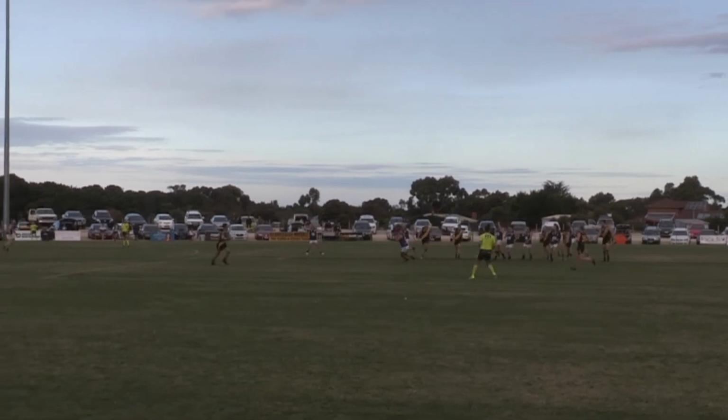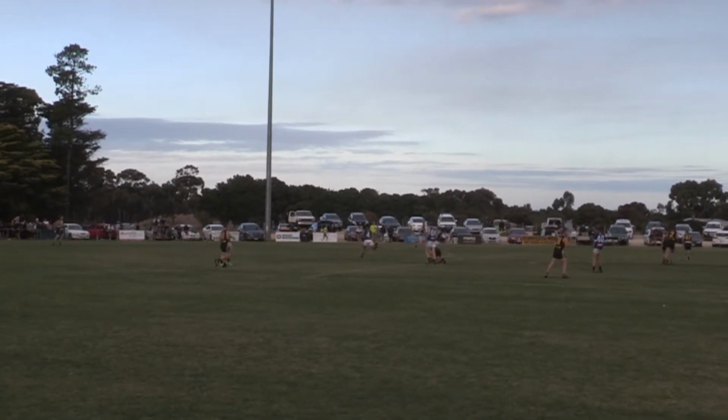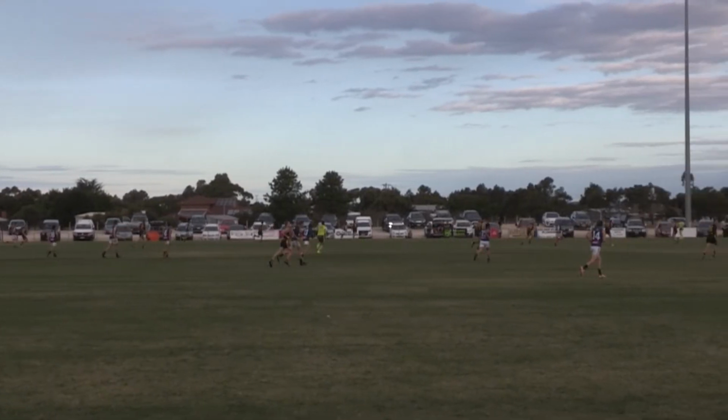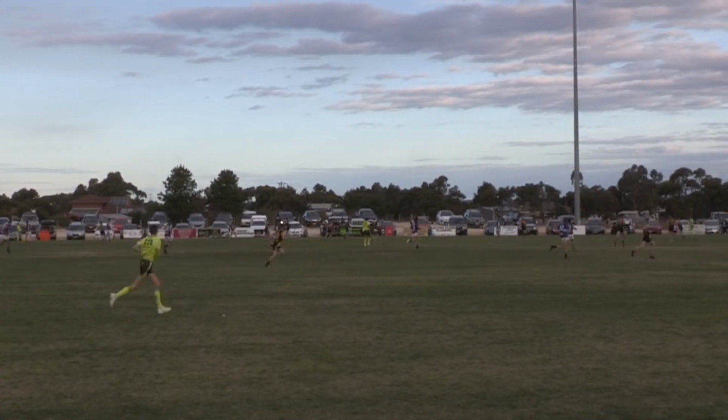Gets it through the contest to Farmer. Farmer looking one way. Went back the next. And it's a nice little kick backwards. Ends up in the hands of Costello, who handballs wider to Warland. And he goes out wide. That's good positioning. And Carricher comes up and he takes the mark. Forward of centre wing.